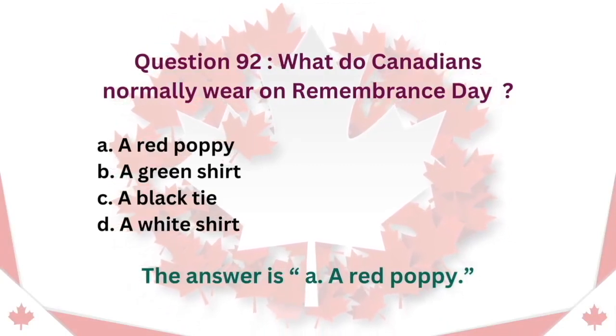Question 92. What do Canadians normally wear on Remembrance Day? A. A red poppy. B. A green shirt. C. A black tie. D. A white shirt. The answer is A. A red poppy.